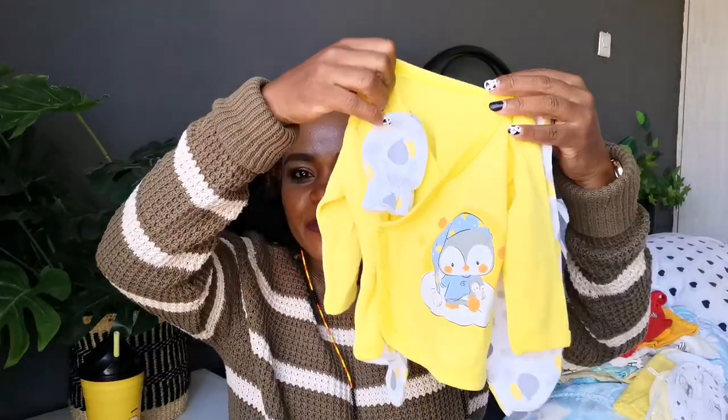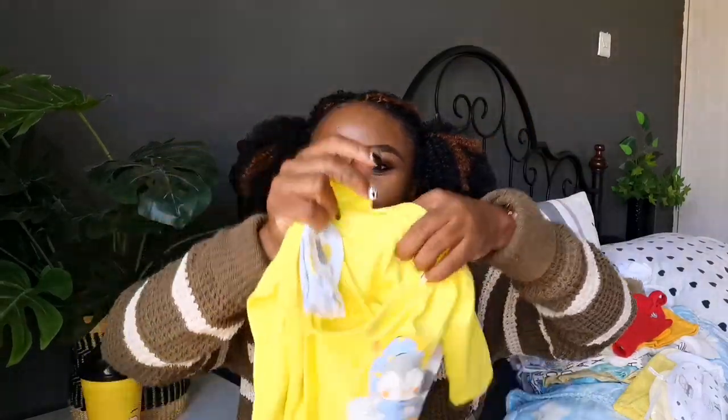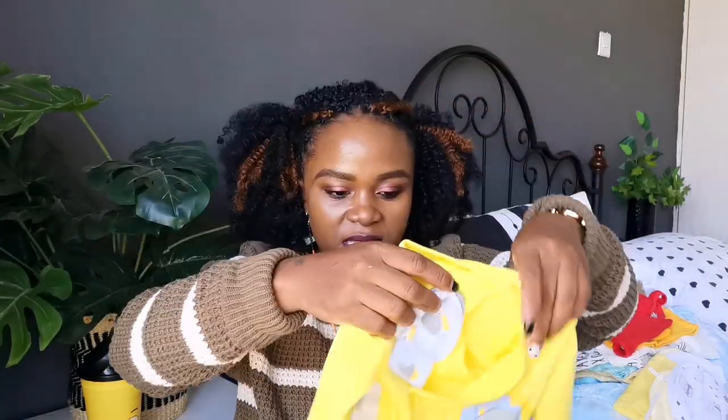So this is my first outfit. How adorable is this? Just look at this, my God. Kids' clothes are the most adorable clothes ever. So this is a suit, and that's how it looks. It comes with a pair of mittens. So that is outfit number one.